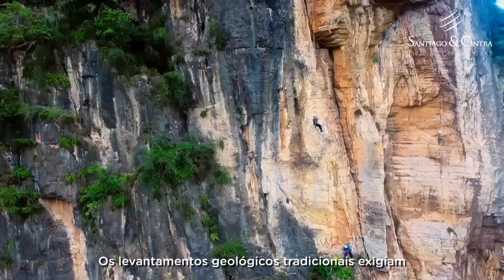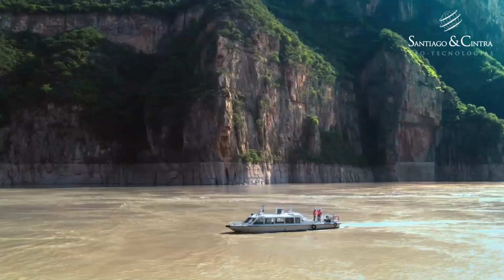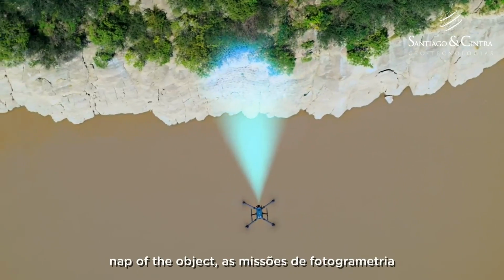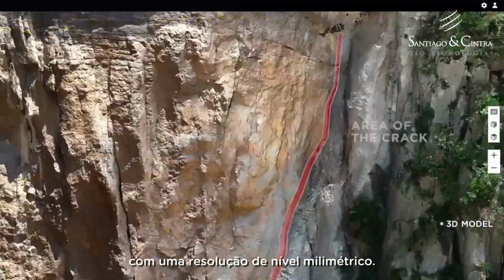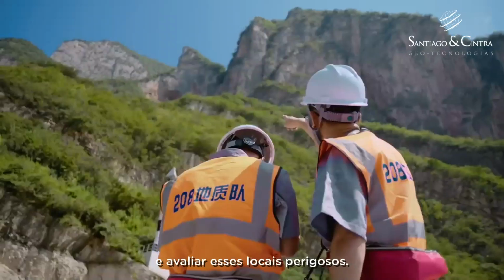Traditional geological surveys required teams to hang from dangerous slopes. Now, with the M300 RTK and P1, mapping of the object photogrammetry missions are easier than ever. Vertical slopes and mountain ranges can be modeled with a millimeter-level resolution, so teams can investigate, measure, and evaluate these hazard sites.